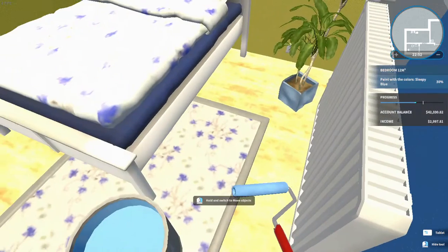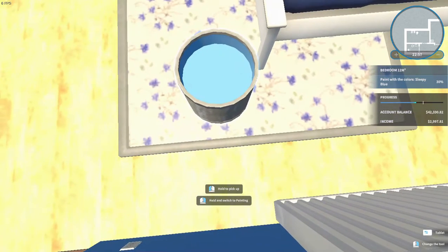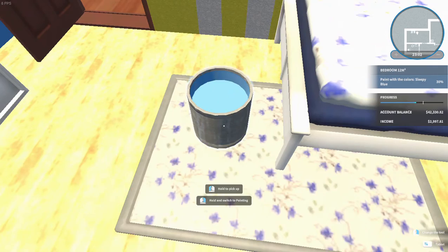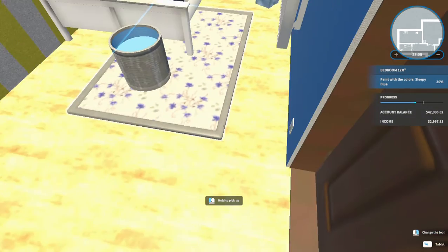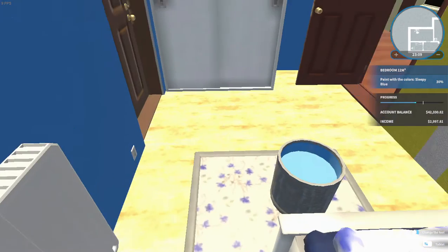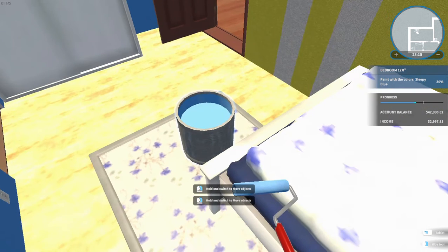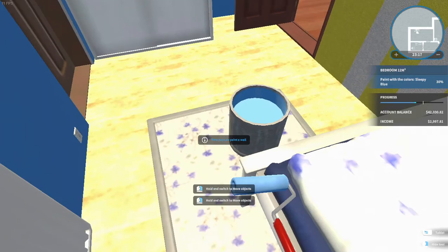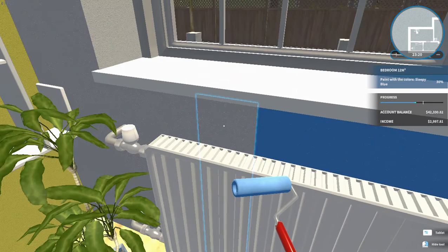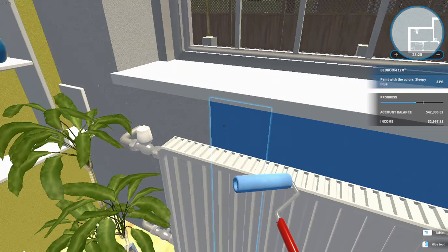I'm not sure, but I do know that we need to move this paint bucket so that I can get through this very small area to walk through so I can paint this wall. And then I need to get my paint roller back out and make sure that it's loaded with paint. And then we can continue this expedition into the blueness of the room.